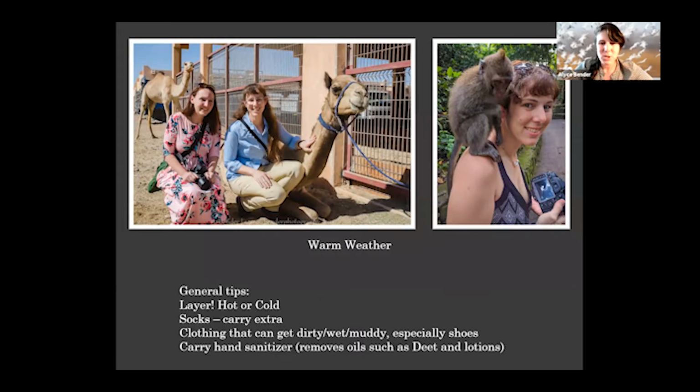Again, I stress layers because you can always take them off to an extent, but you need to be able to put on layers if you are cold. And I always carry extra socks, both in warm and cold weather. Take care of your feet so that they can take you further.